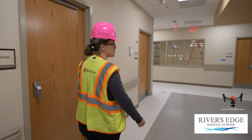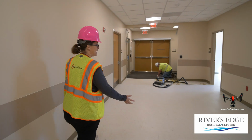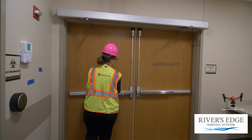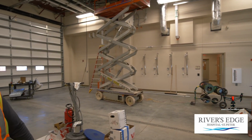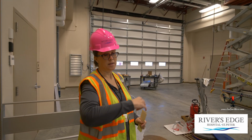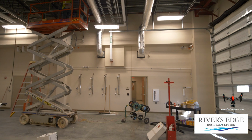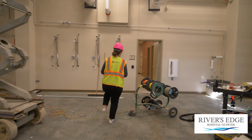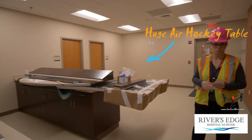So next we're going to go over into the emergency side where the ambulance garage is and our EMS staff will be located. This is the ambulance garage. It is large enough to have both of our ambulances in here. They can go in one door and out the other. And then patients that are brought in through the emergency department will come into the garage and enter into the emergency department through these double doors. And then the emergency staff will be located in this room.